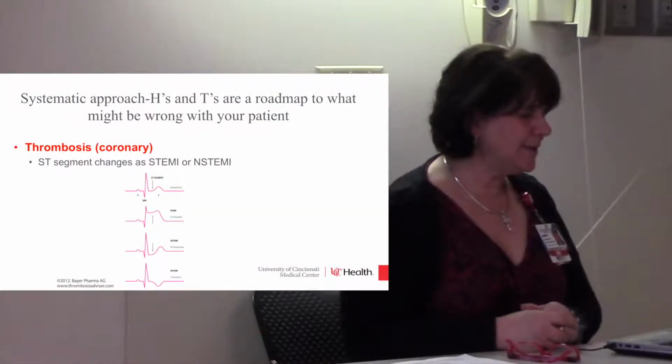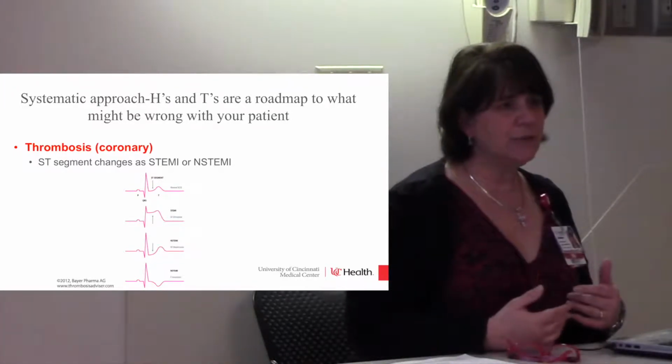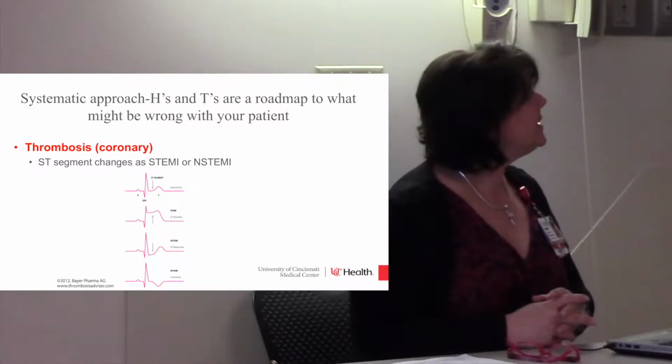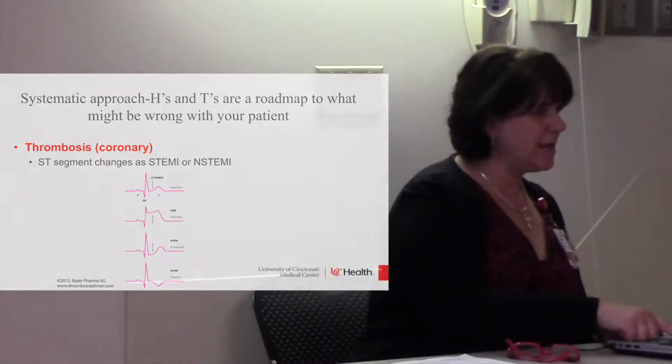The other T is your thrombosis, coronary thrombosis. This is when you do your 12-lead ECG, and you're going to want to look and see: do I have ST segment elevation, or do I have an NSTEMI, where I don't have ST segment elevation? I'm going to show you how to do a quick down and dirty read of a 12-lead ECG.